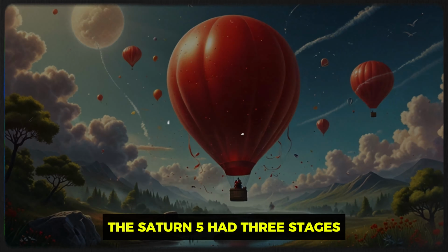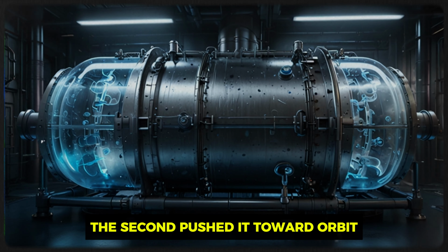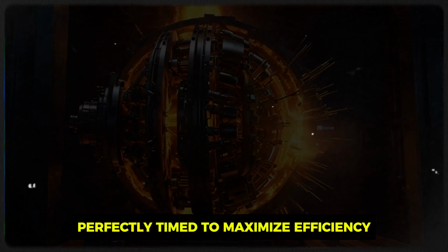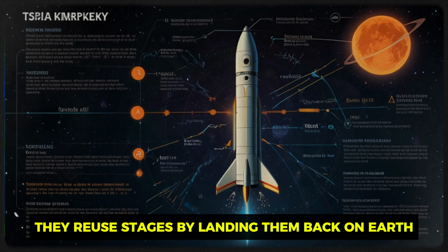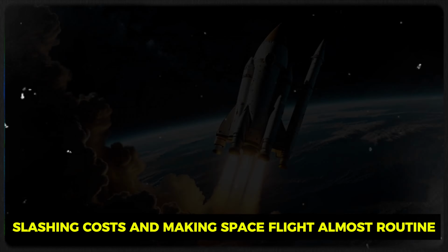The Saturn V had 3 stages. The first got it off the ground, the second pushed it toward orbit, and the third sent it to the moon. Each stage was a mini-rocket, perfectly timed to maximize efficiency. And modern rockets, like SpaceX's Falcon 9, take it further. They reuse stages by landing them back on Earth, slashing costs and making spaceflight almost routine.